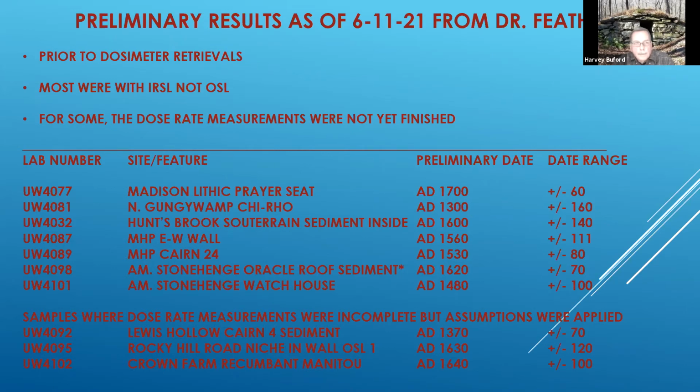And again, this is preliminary. This will all be revised to some extent, but I'm pretty sure Dr. Feathers was comfortable that the trend is absolutely correct here.